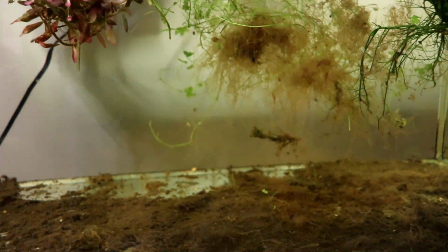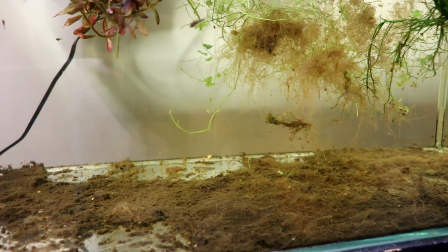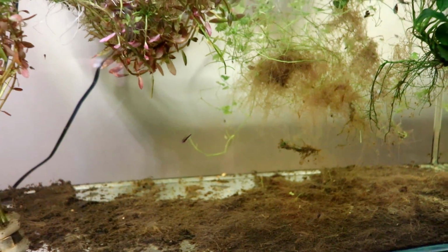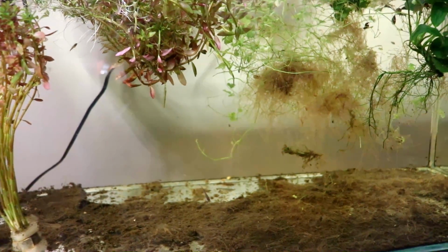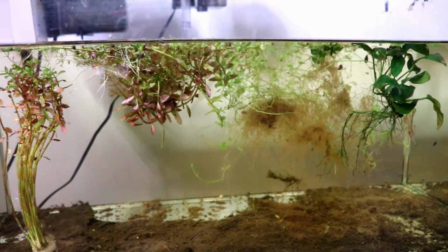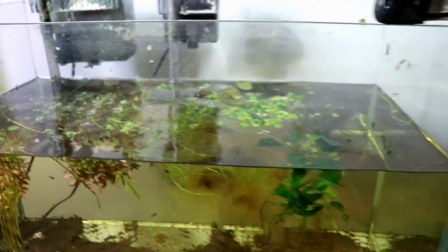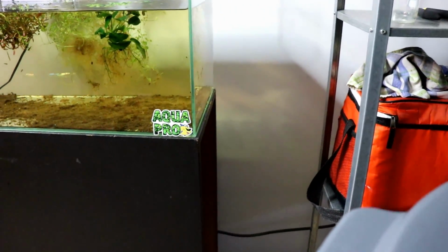Well, it just goes to show you that just because you have a bunch of mold and stuff doesn't mean you're gonna have toxic levels of ammonia. In fact, let's grab a test kit and see what the parameters of this water are. Here's our API strip going in. Couple wiggles. Let's come over here and check the bottle.